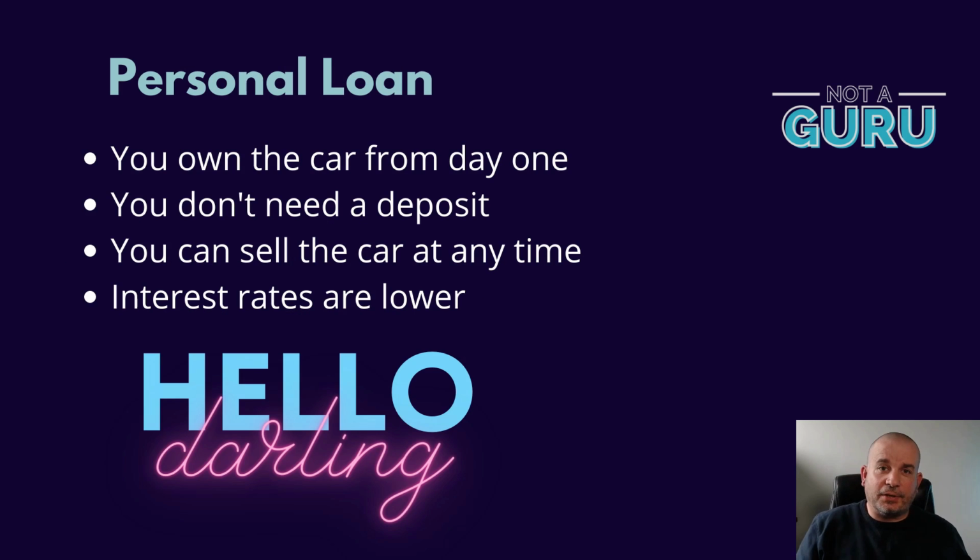So this is where you go and get yourself a bank loan and buy a car. The good thing about this, if again you see it as a positive, you own the car from day one. What that means is you've got complete flexibility with that car. So if you decide, actually, I don't like this after a month, you can go and sell it and get another one. It's difficult to do that with the other things. You would generally lose your deposit or lose a big chunk, or even if you lease one, you generally have to pay back something like 50% of the remaining payments.